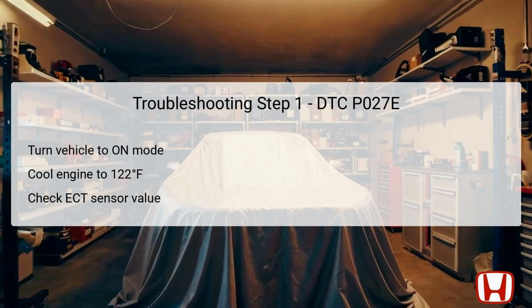This step is crucial as the ECT sensor provides essential data about the engine's operating temperature, which directly affects the air-fuel mixture during cold starts. Monitoring the ECT sensor's value ensures that any analysis will reflect the correct conditions under which DTC P027E may arise. If the sensor reads above the specified temperature, it may not accurately represent cold start conditions, leading to potentially misleading conclusions about the fault at hand.